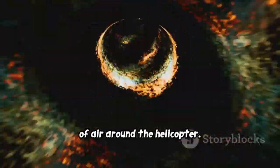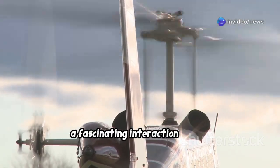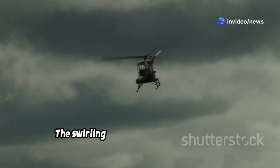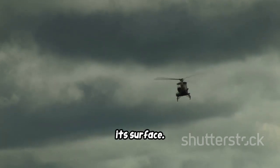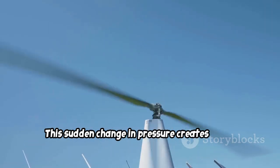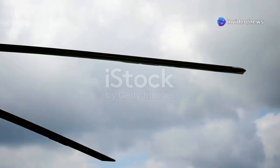around the helicopter. Now, when a following blade encounters these vortices, a fascinating interaction occurs. The swirling air of the vortex can either push or pull on the blade, altering the pressure distribution across its surface. This sudden change in pressure creates noise, vibration, and can even affect the helicopter's lift and handling.